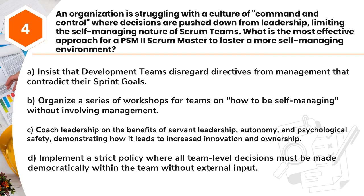A. Insist that development teams disregard directives from management that contradict their sprint goals. B. Organize a series of workshops for teams on how to be self-managing without involving management. C. Coach leadership on the benefits of servant leadership, autonomy, and psychological safety, demonstrating how it leads to increased innovation and ownership. D. Implement a strict policy where all team-level decisions must be made democratically within the team without external input.